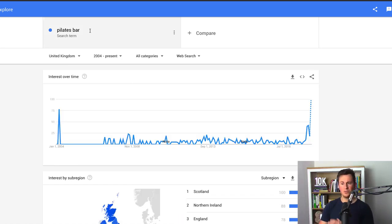So this is for the actual Pilates bar search term. We can see it is crazy popular. There's no denying it when you look at this graph. You can see that for Pilates bars, people are looking to buy this specific product, so why not give it to them and advertise it on Facebook?